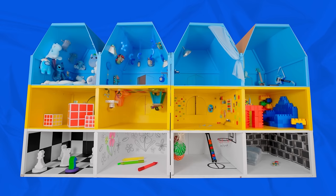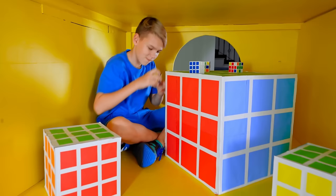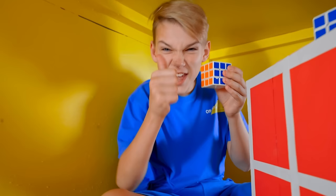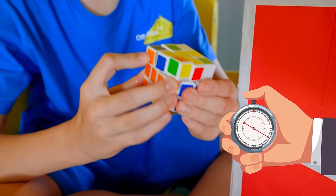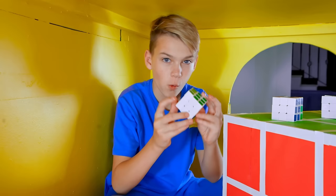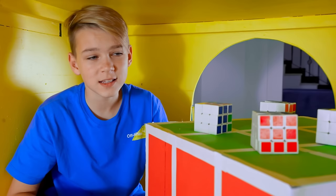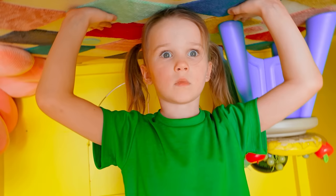Second floor. Wow, this is a Rubik's Cube room. I got some skills for that. Check this out. Yes! See guys, anyone can do it. You just need some practice. Wow!